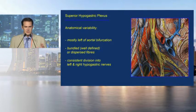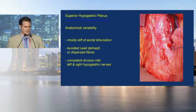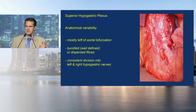So the general anatomical location concept is that the superior hypogastric plexus is located left of the aortic bifurcation. It is usually a concentration of bundled fibers, and then once the superior hypogastric plexus passes down into the pelvis, it divides into the left and right hypogastric nerve. Now this is what this looks like in reality, and I don't think we have a pointer, do we? No. So the vessel structure which you see in the middle, I can't point to it, is the bifurcation of the aorta, and you see the slightly lighter shade is the hypogastric plexus passing over it and the division of fibers. So these are really intimately adherent to the vessels in many aspects, and it is not always easy to bluntly wipe these fibers aside.